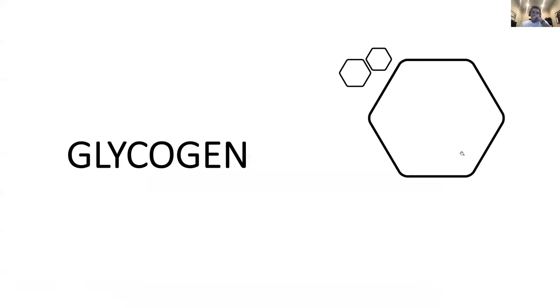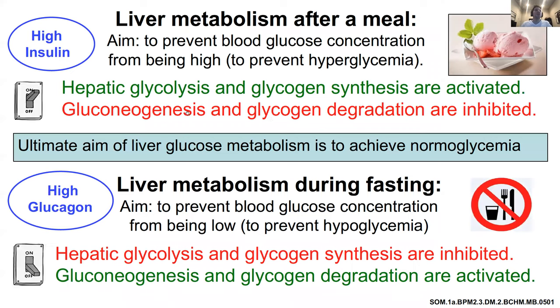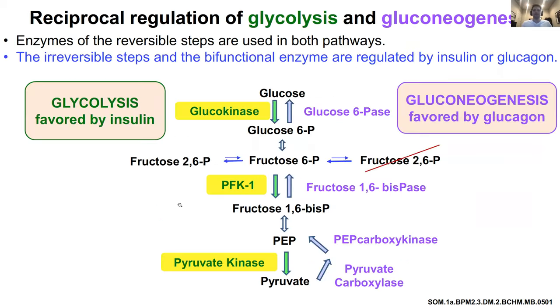All right, and lastly, we'll talk about glycogen real quick. So if we use our light switches, remember when insulin is active, we're going to be able to break down glucose and make glycogen for storage form. And the opposite is also true when you need to make glucose and insulin is off, when you're in the fasting state. Gluconeogenesis and glycogen degradation are active.